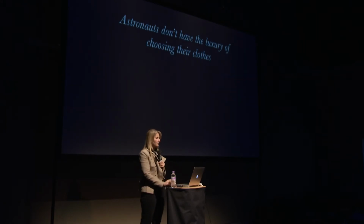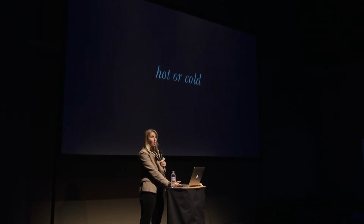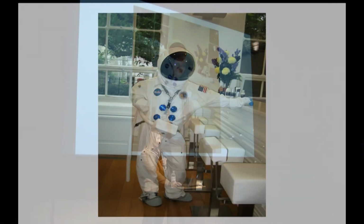So you look at astronauts, they don't have the luxury of choosing their own clothes. They've got to regulate their body temperature while they're out in space, so it's not too hot or too cold. They have an issue, and so one size fits all, one suit fits all. And this is me testing that technology in my studio in London.